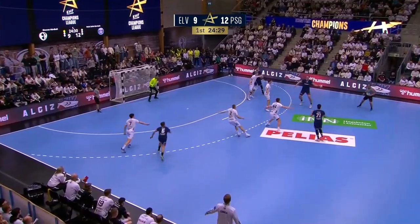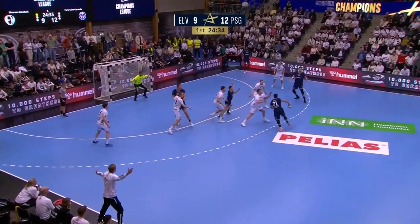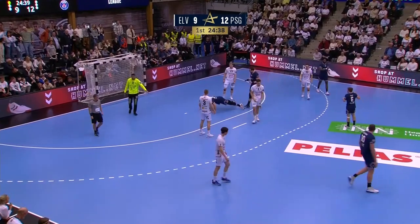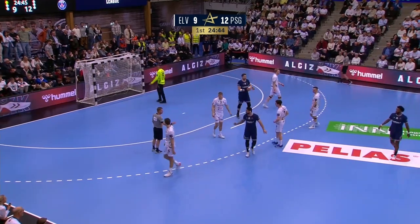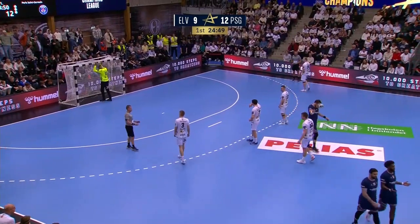Grandi, Kristapans. Kristapans again. Lays it off to Elohim Brondi. He goes low and finds a way through the defense to earn the penalty. You can see that's what he was looking for. Wasn't really interested in the shot. He threw himself into the defense there down low and gets the penalty for his troubles.